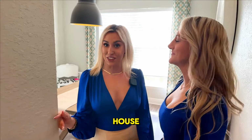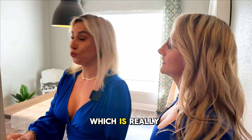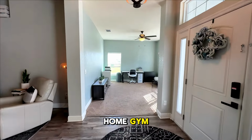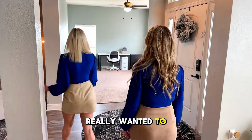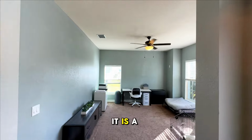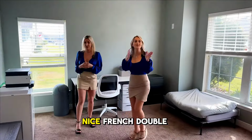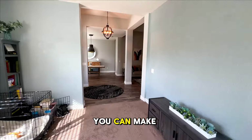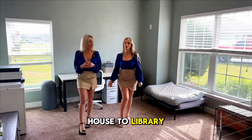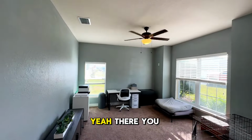Last but not least in this house, there is a flex room right off the front door as well, across from the dining room, which is really nice. You can use it for an office or a home gym, even a fifth bedroom if you really wanted to. Yes. But it is a really big room. It is a really big room. Nice space. If you really did want to put in some nice French double doors or something here, you could make it a little bit separated from the house too. Library. Bedroom, all that. I love that idea. Library would be a really nice touch.